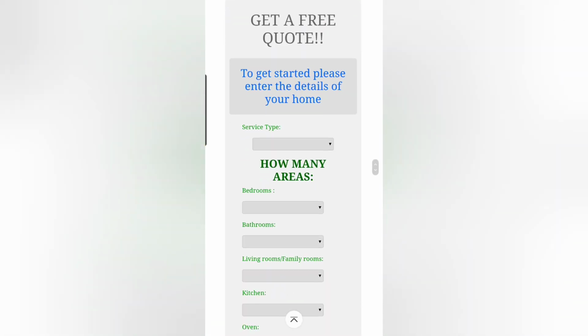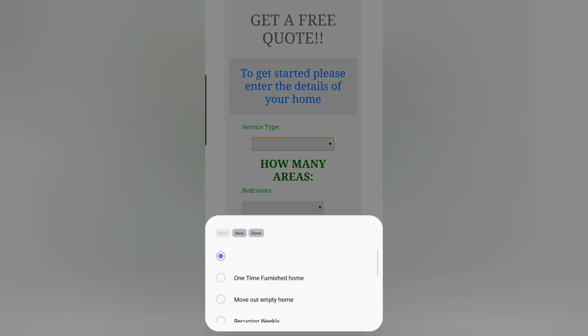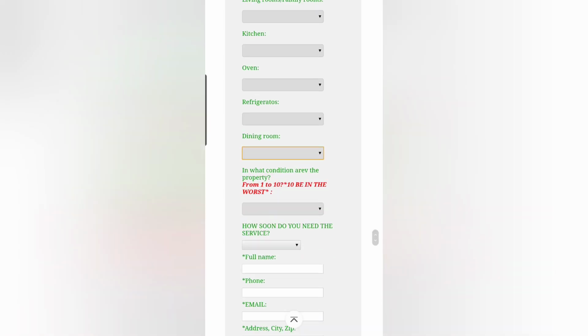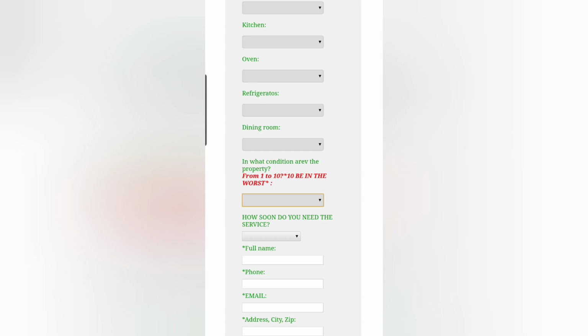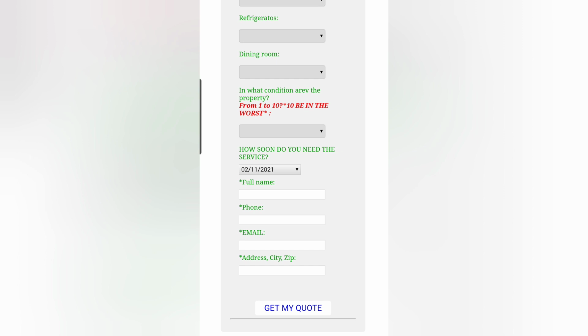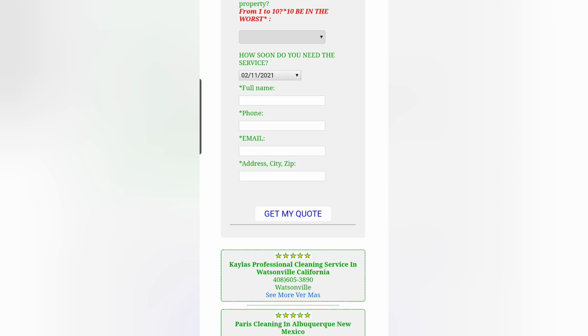So as you can see here, if the customer likes what they see on top, they'll get a free quote by just selecting the type of service that they would like. So if they only want a one-time, a move out, a weekly, bi-weekly, a monthly, an office, or other, they'll select it. After that, they should be selecting bedrooms, bathrooms, living rooms, kitchen, if it's small, medium, large, or extra large, oven, refrigerators, dining area, and then the condition that the home is in, and the opinion of the customer. How soon would they need the service? And then their full name, phone number, email, address, city, and zip code. And then they would just press get my quote. And you would receive an email at your email address, and they would receive an email as well confirming the email has been sent, and all they have to do is wait for their call.